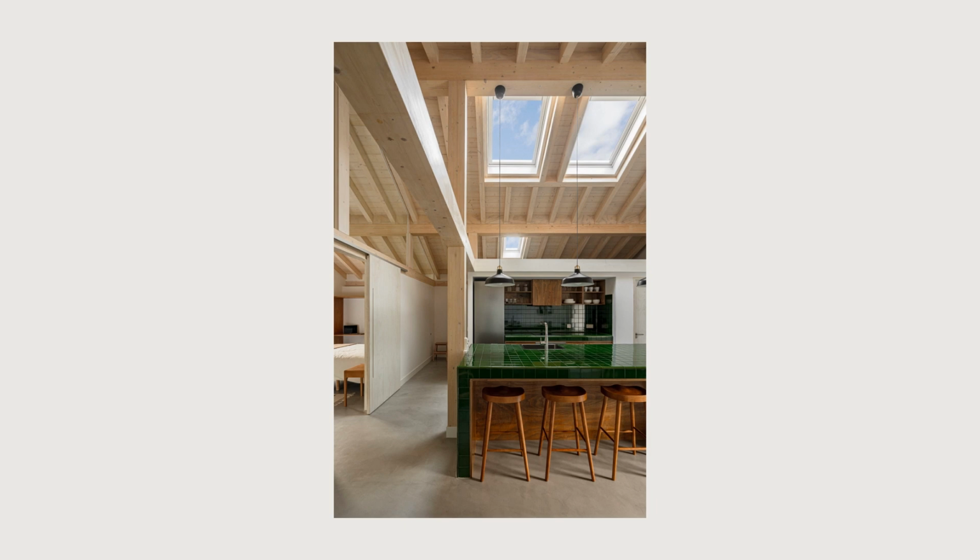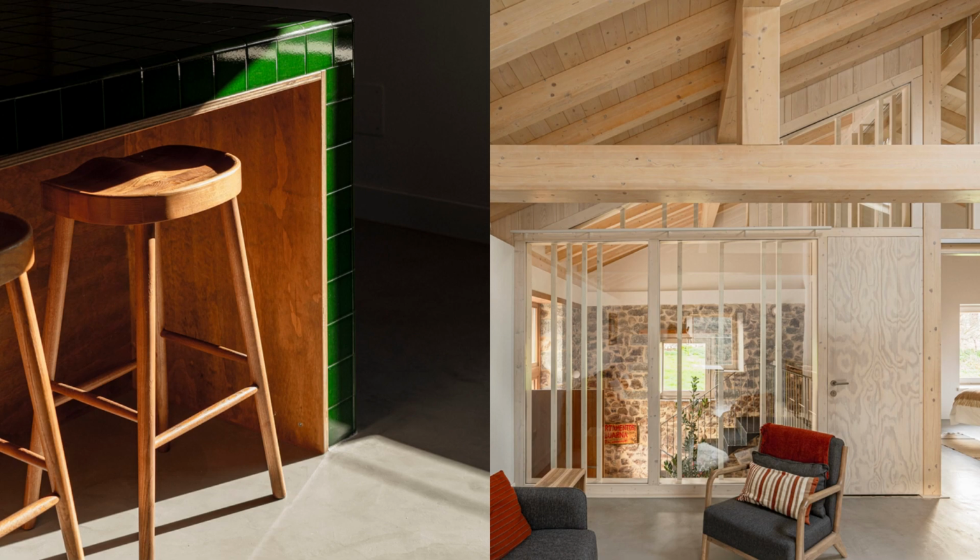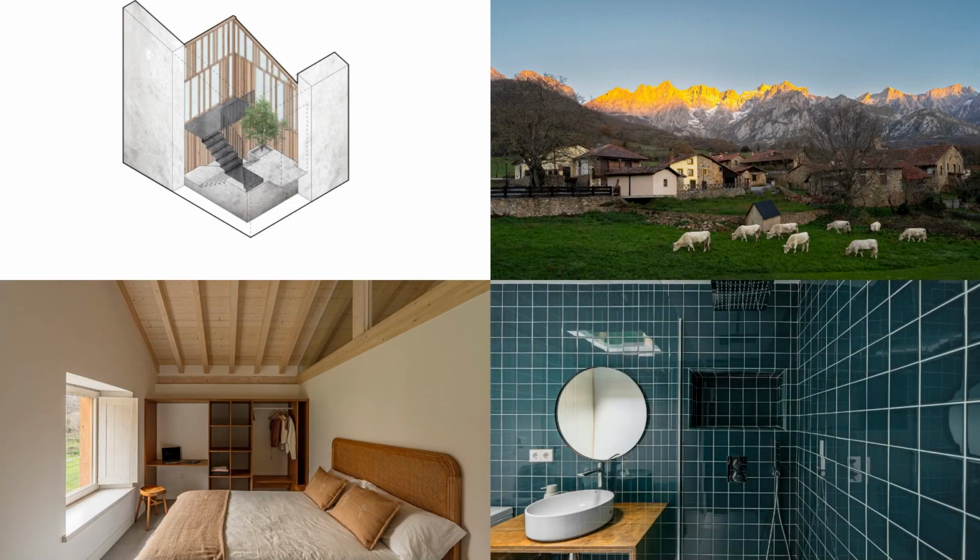Its location at the lower part of the urban core allows it to separate itself from the rest of the buildings and to enjoy its image, with the mountains as a background.